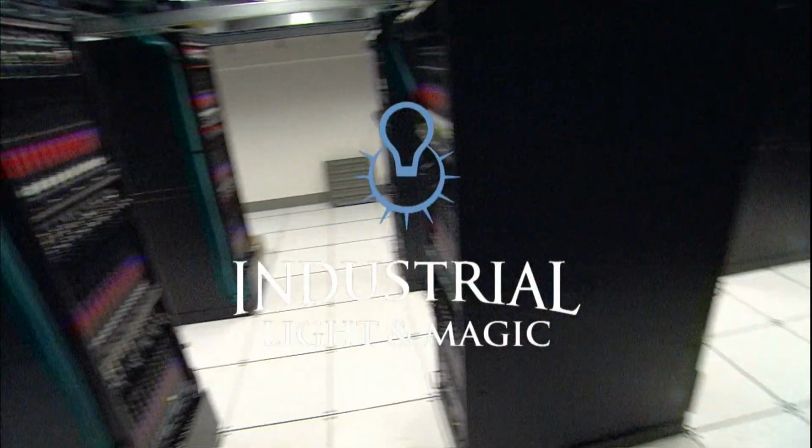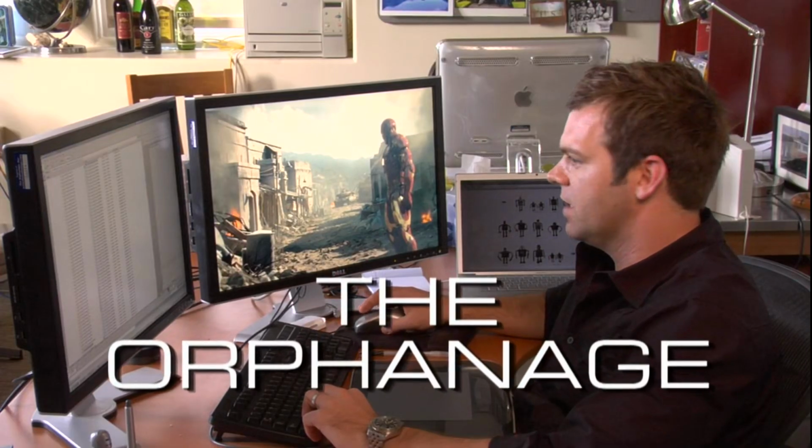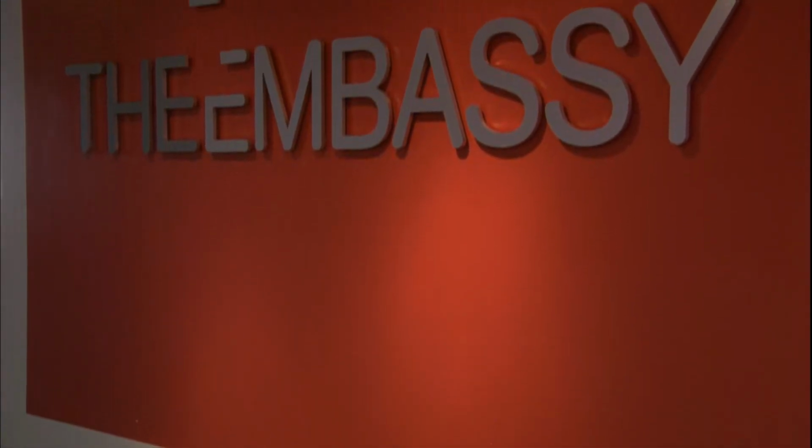Right now we have 3 companies doing the visual effects for Iron Man. We have Industrial Light and Magic in San Francisco doing the lion's share of the work. It's the hardest work, I think. The Orphanage, also in San Francisco, which are ex-ILM people and now have a smaller company, and they're doing some of the smaller stuff. And then we have a very small house in Vancouver, Canada, called the Embassy, who's doing the Mark I sequences, which is the crudest suit, the one he makes out of spare parts.